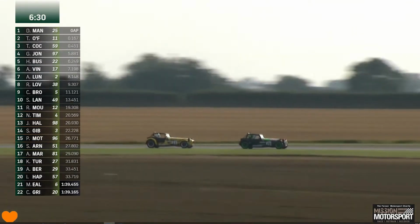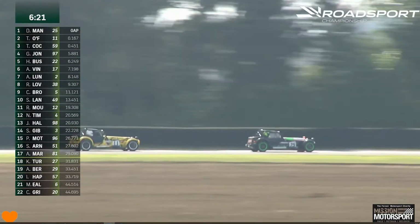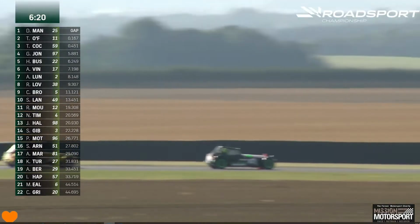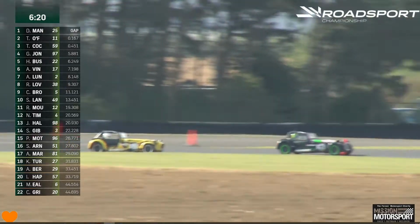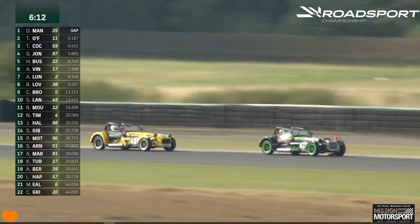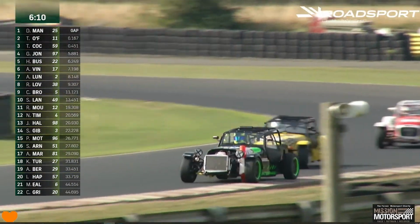4th and 5th though are still close, Gwyn Jones and Hugo Bush, and just keeping an eye on this battle for the lead on screen and down at the sunny corners as they come back down through Barcross. If you're watching down on track, you can see them as they turn in through the first right-hander, then the short little straight, and now into the second right-hander. See the marshals down the inside of the circuit watching on.